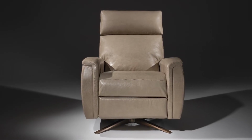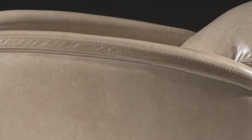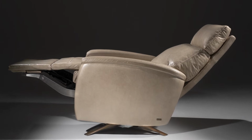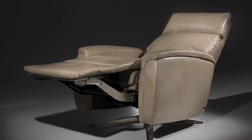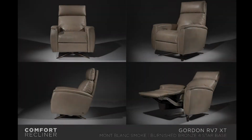The Gordon Comfort Recliner takes its shape from equestrian saddle design. The recliner's pillow back and seat are matched with the soft padded arms that taper from front to back to create the ultimate ride and relaxation. The recliner's form is highlighted by the heavy stitching throughout the silhouette that adds a touch of class and style.